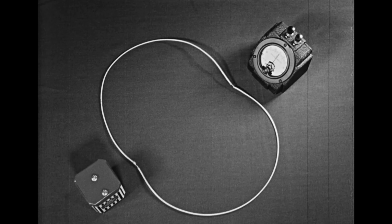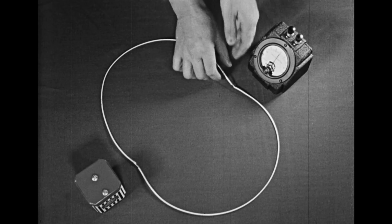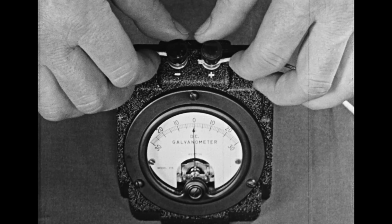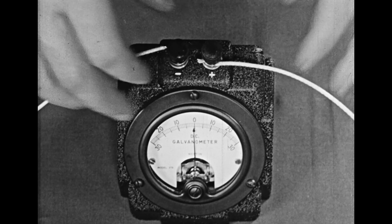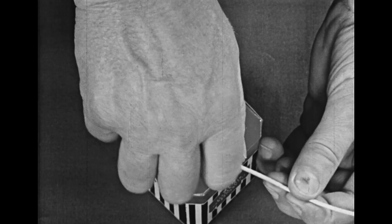In its simplest form, we can think of a circuit as a closed loop of conducting material, such as this copper wire. We'll use two other items in our circuit. One is a galvanometer, an instrument that shows when current is flowing through the circuit. The other is a battery. It will furnish an electrical pressure measured in units called volts.